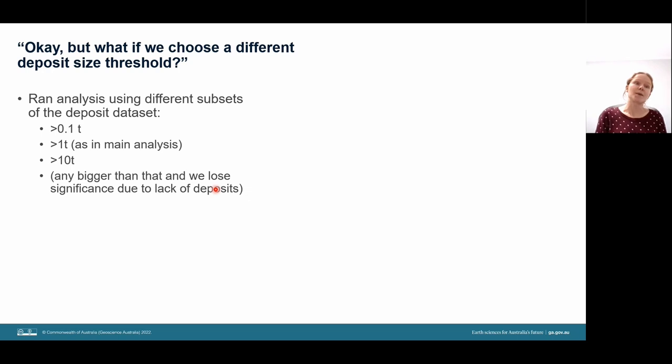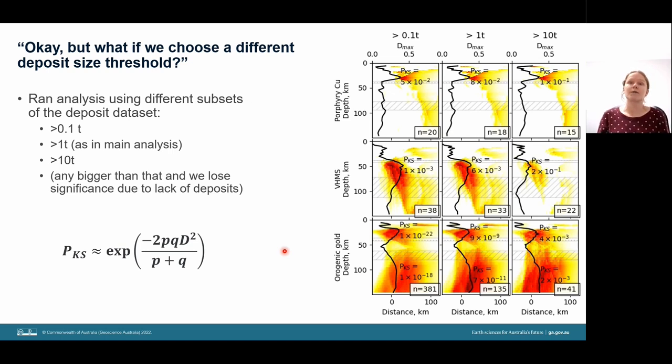So I've run the analysis using different subsets of the deposit data set, excluding all deposits greater than 0.1 tonnes, all the really, really small ones, greater than 1 tonne, which is in the main analysis, and greater than 10 tonnes. Any bigger than that, we start to lose significance, because we need a reasonable size of population to be able to get some statistics out. You can see that when you use a different cutoff size, it makes little difference to the results. The PKS value gets higher as you reduce the number of deposits, but it doesn't really make much difference to D. In terms of the actual patterns that we see, there's not a lot of difference.